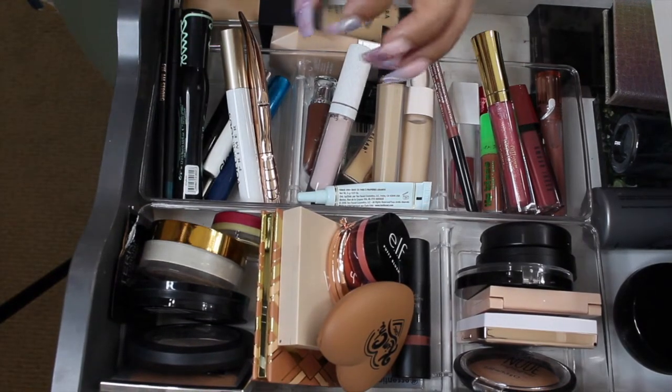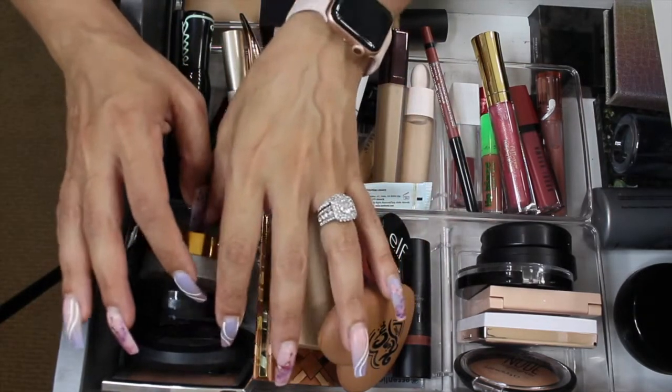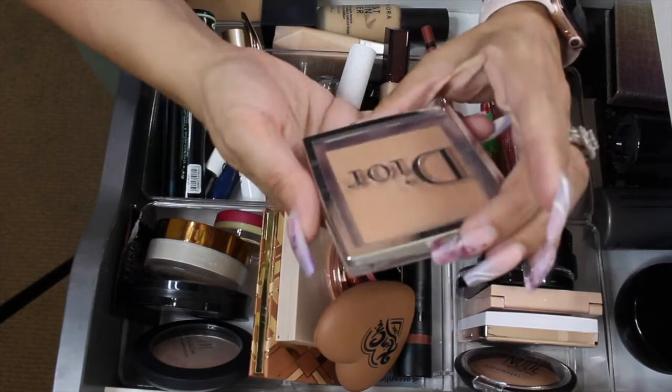And now let's go ahead and get into it. I had a couple products in here that I added recently after I filmed the shop my stash video, and we'll talk about these. I'll most likely be keeping them in here, but we're gonna get started with powders.